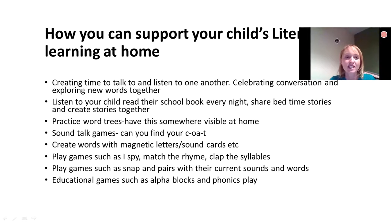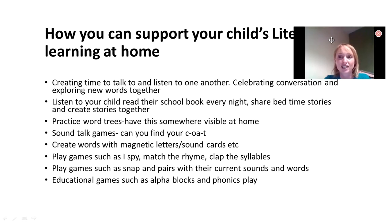Okay, so here are some of the ways that you can support your child at home, which I know lots of you are really good at and had loads of practice in over lockdown. I'm sure that lots of you could have a little career in early years yourselves now. So, things like what I spoke about earlier: creating time to talk to and listen to one another, celebrating conversation, exploring new words together, listening to your child read their school book every night, sharing bedtime stories and creating stories together. Oh, I love making up stories and taking it in turns to add new ideas into the story. It really promotes that creativity and, you know, promotes story writing later on. So it's always a lovely activity to do.